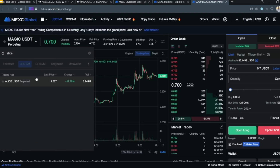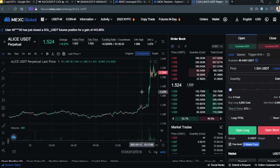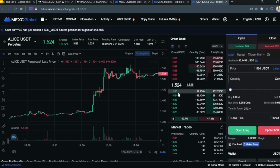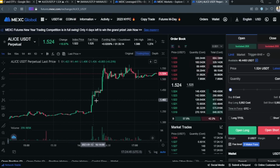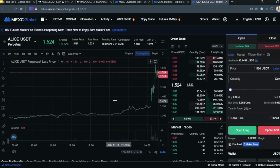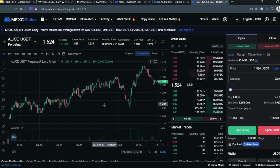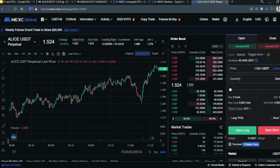So if we go to ALICE, we can actually see that it's pretty liquid. Even in times of a crazy rebalance, there's only a 1 tick difference. I mean, this is very, very liquid. So what we could have done is, if we had noticed that the rebalance was about to occur, I could have bought at about here and then sold at whatever price target I wanted. Final thing I want to show is how we would have calculated the exact time of this rebalance on MEXC. And then I'm going to end this video.